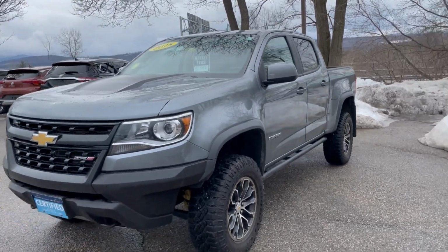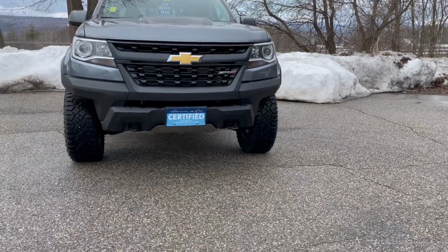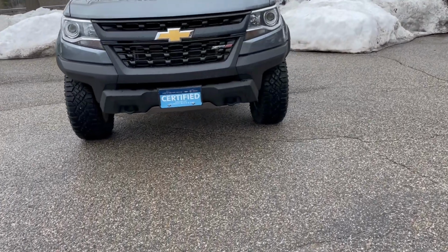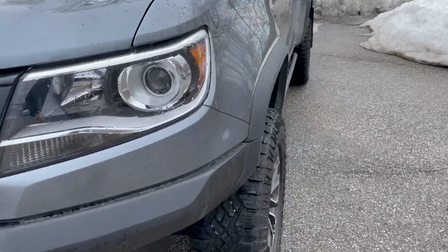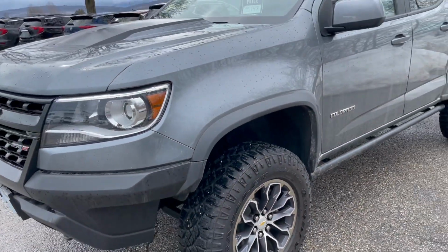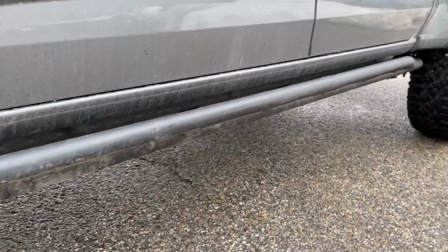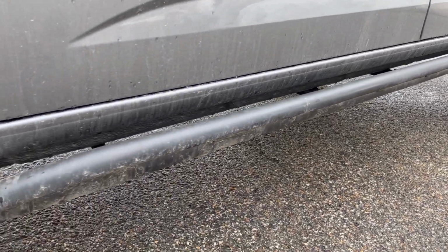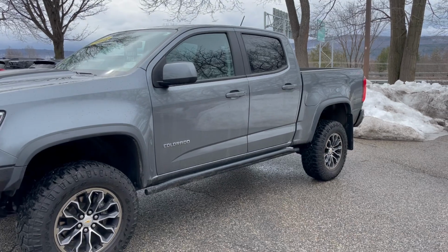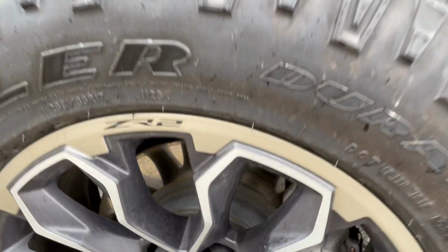Now the suspension on the ZR2 is wider, and so when we get down here, you can see how wide a profile those tires make. And then you've got these composite wheel opening moldings there that protect the body, as well as rock sliders built in. A lot of people think this is a step. It's not quite a step. That's a rock slider designed to protect the body if you came in contact with Mother Earth while doing some off-roading. So I like to take a closer look at the wheels and tires here.